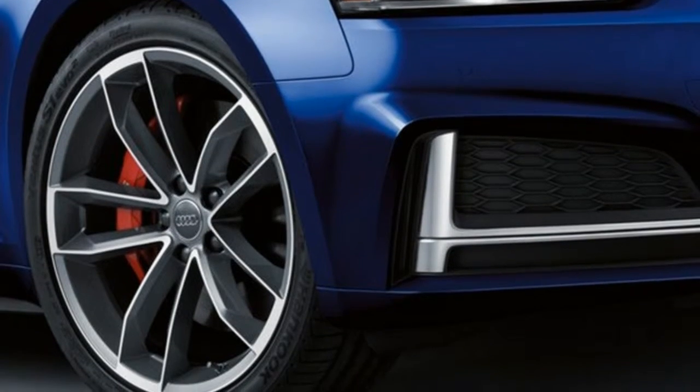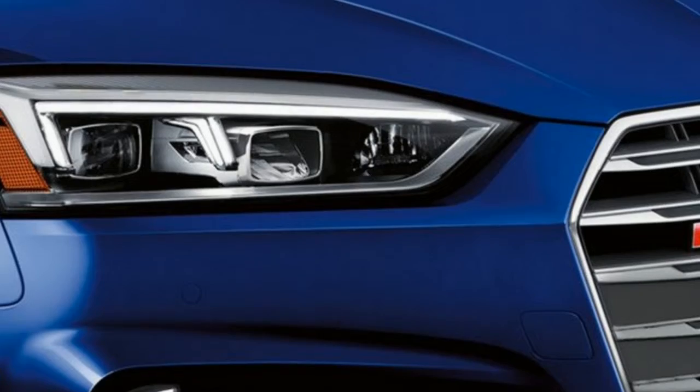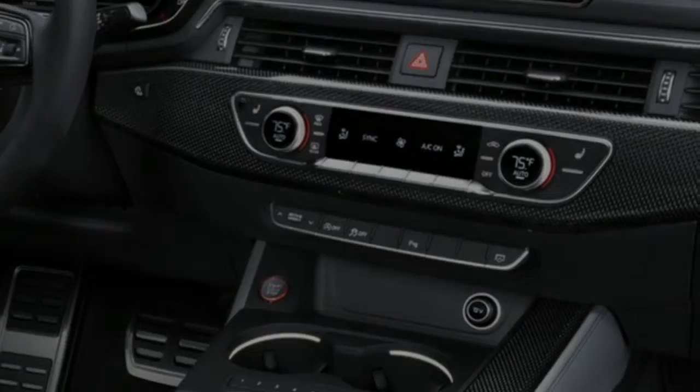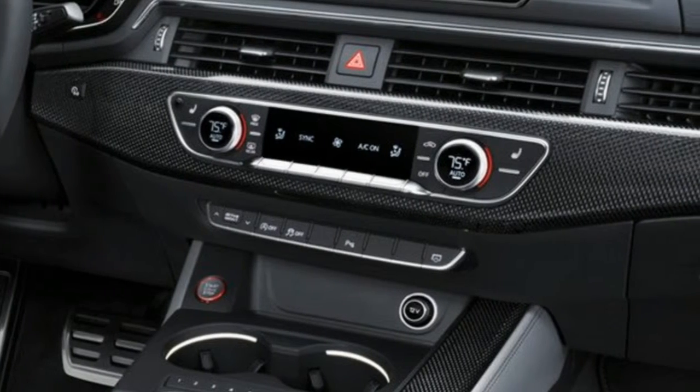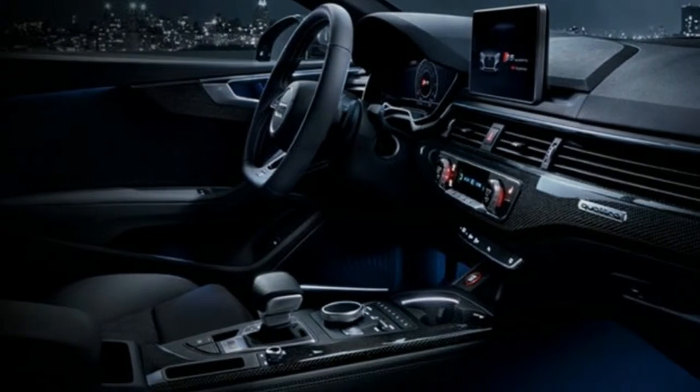Acoustic folding roof. Made with innovative acoustic materials to help absorb unwanted noise, the Audi S5 Cabriolet acoustic folding roof helps keep the interior comfortably quiet when the top is up, and folds at speeds up to 31 miles per hour. Designed to fit drivers and passengers.